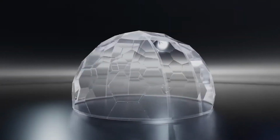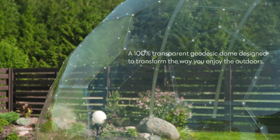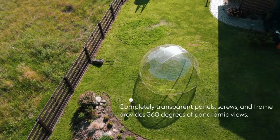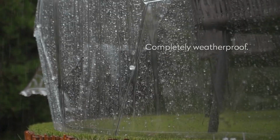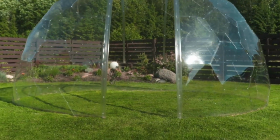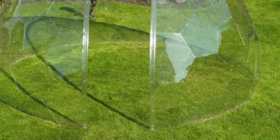GeoDome X. The GeoDome X is a modern garden dome that promises to transform your outdoor space into a paradise. It is made from durable polycarbonate, which is 200 times stronger than glass. The dome provides protection from snow, rain, and winds up to 100 kilometers per hour. It is also built to last over 10 years and maintain its fresh appearance thanks to the UV-protected polycarbonate panels.